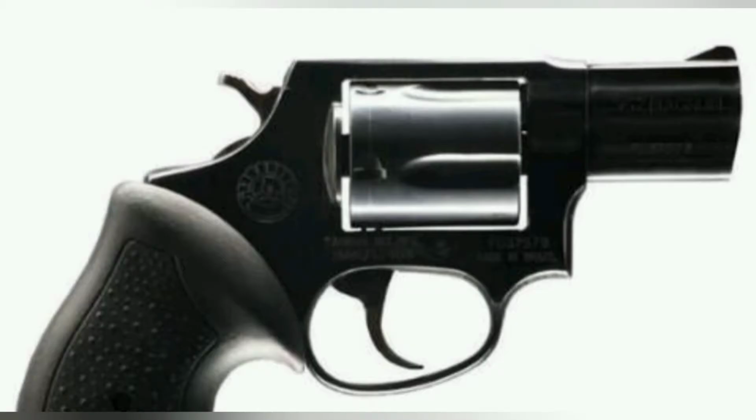Next on the list is going to be a Taurus Model 85. Now, they come in a million variations, with a hammer, without a hammer, stainless, two-tone, lightweight, whatever. And again, I don't care about the finish. I care about reliability. Now, we're talking about a 38 caliber revolver. If there's anything out there more reliable, I don't know what it is. It's going to be a little more bulky than the Keltec and some other options. But again, this is a gun you can get, especially on the used market, super cheap.